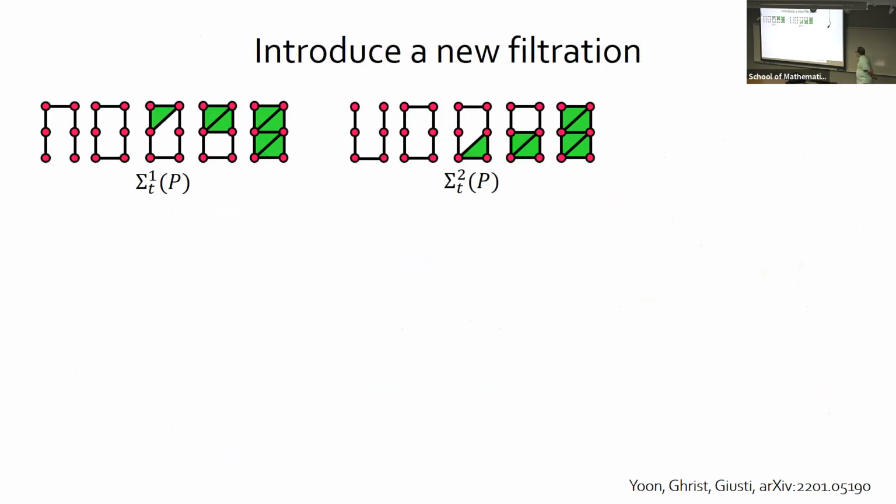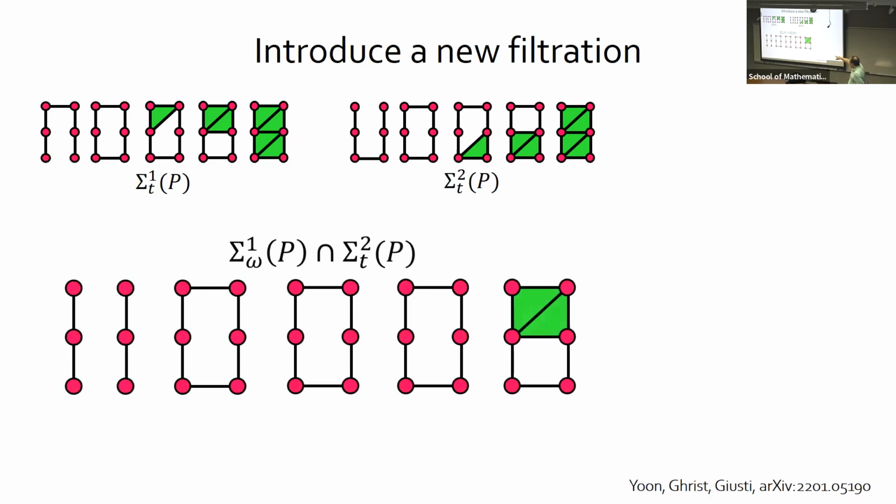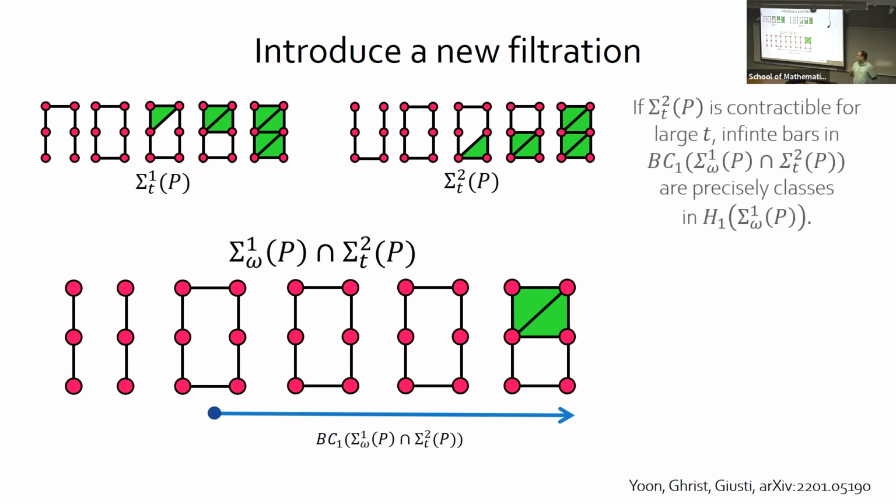Okay, so I'm going to introduce a new filtration. Those are my two simplicial complexes, and what I want to do is look for things that intersect that class tau. So I'll take the complex at that critical parameter for tau, omega, and intersect it with the other complex. What happens there? Well, if the second complex, sigma 2, is contractible by the end of its filtration, what's going to be left? As I go out this way, all that's left are cycles that were alive. This becomes contractible. What's left here is just the stuff that was alive when tau was alive. So it's a copy; the infinite bars are a copy of the homology at that parameter.